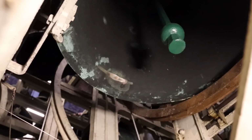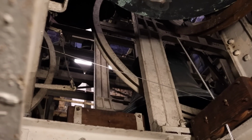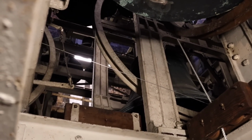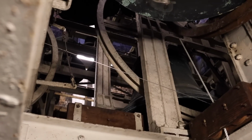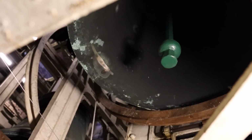Higher up the tower now, this is where the chiming bells hang. There's 20 of them altogether, and I think altogether they weigh about 36 tonnes. It was quite interesting to see. Some of them have actually got chimers that swing inside. Some of the bells are actually struck by a hammer on the outside. Okay, so get ready. I'll drop the volume level, but it's going to distort, but here we go.